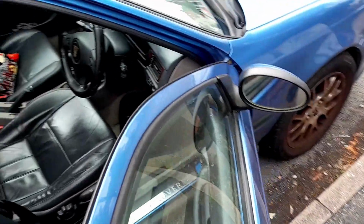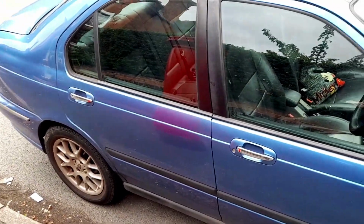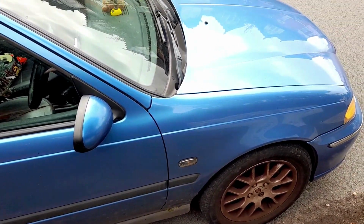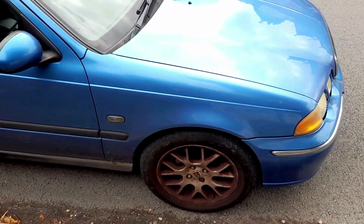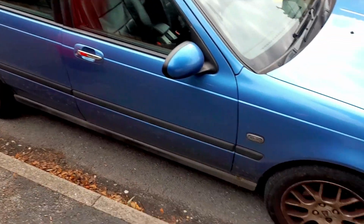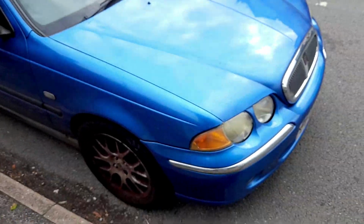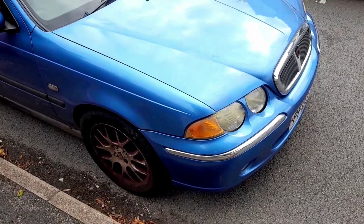I always had a suspicion that the gearbox may have been responsible for quite a few things. Now we can kind of confirm that this gearbox is a dud. The infamous Rover CVT gearbox has lived up to its name completely in this example. Well, no, it hasn't. It's done 112,000 miles and it has only just had a CVT fluid change.